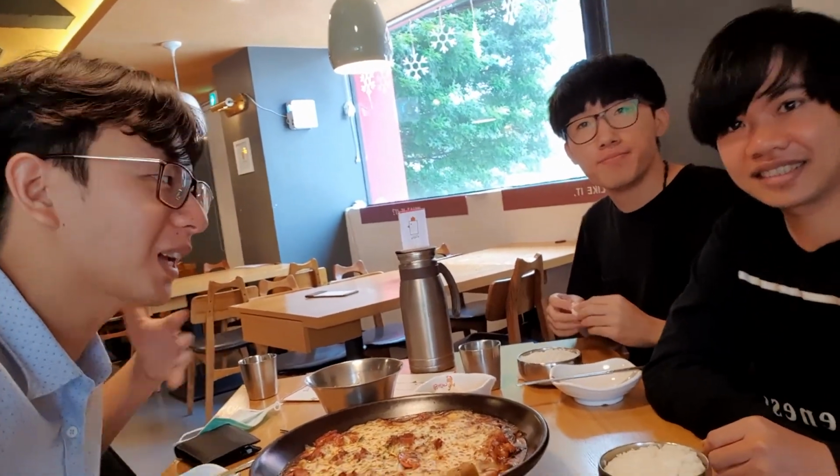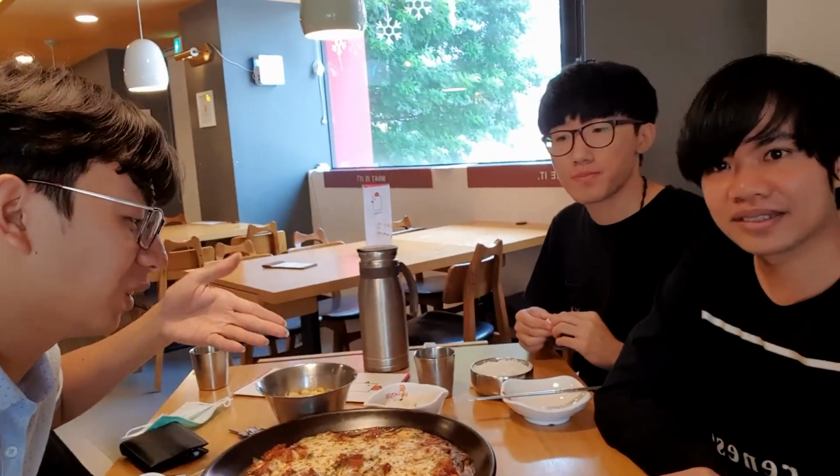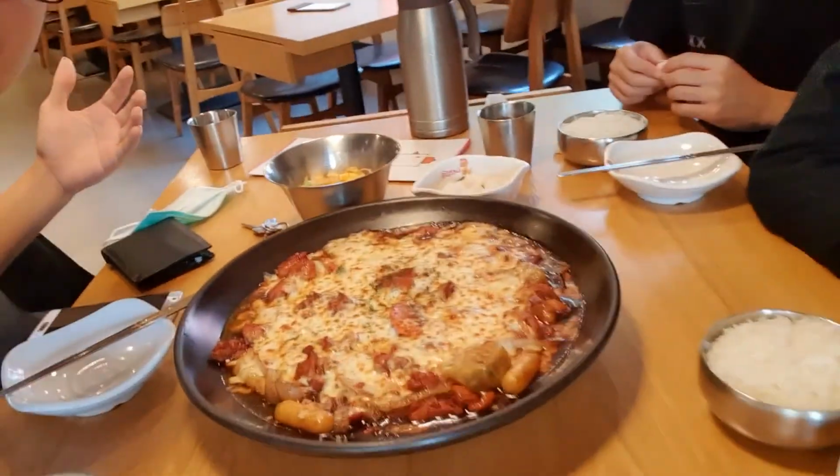So guys, after going around Busan National University, because I'm not a student there, I cannot live there, we decided to eat outside. This is one of the foods that we eat near Busan National University. It's really good, right?